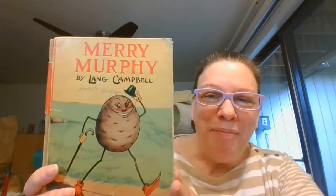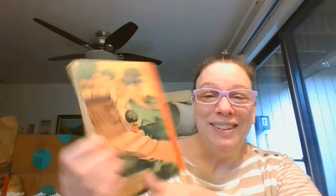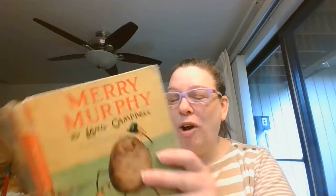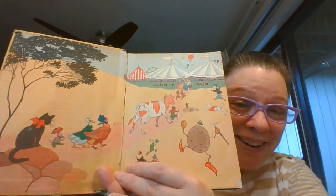And this one is, oh, this is so much fun. Mary Murphy. I had to look at this one because it was so cool. And here's Mary Murphy's little house. It does have some writing on the cover. It is in pencil, so it might come off. Again, it's in rough condition because it was read, but everybody's going to the county fair.